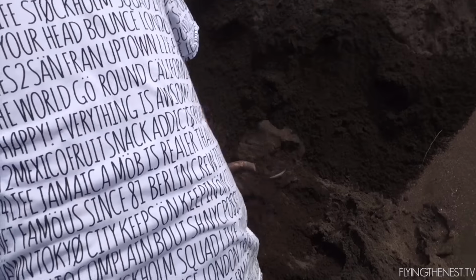Just sifting through the sand, so we have to dig up the old sand, sift through it to get finer grains, so that's better for the eggs. But it is a big job. I haven't worked this hard in terms of labor for a while.